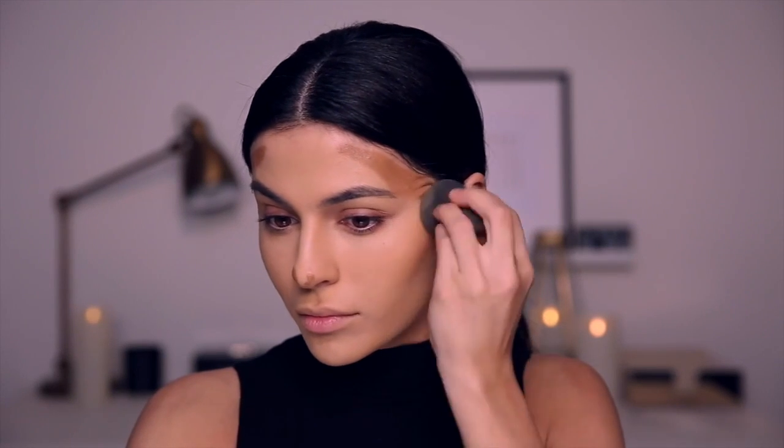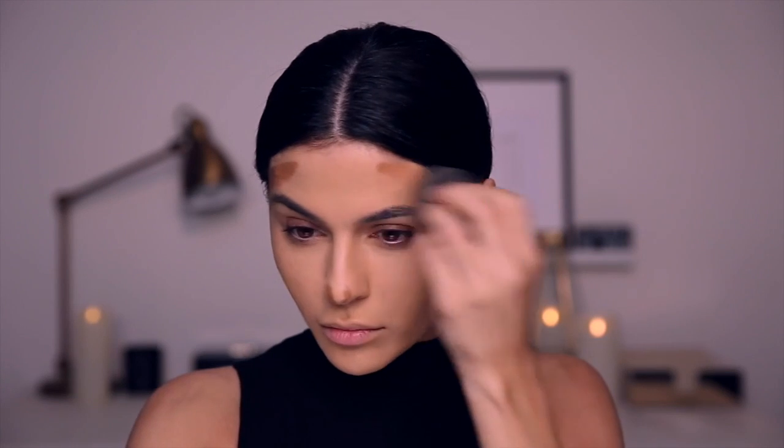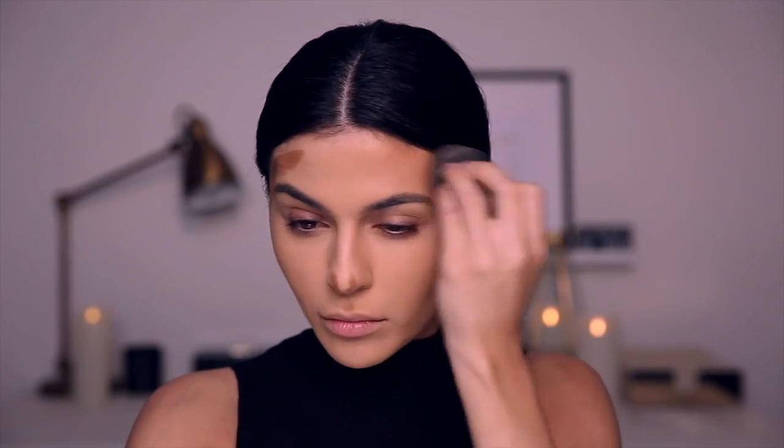As you can see, I use my Beauty Blender for pretty much my entire face routine: the foundation, the concealer, and the contour. It's pretty much my go-to tool for a face routine.